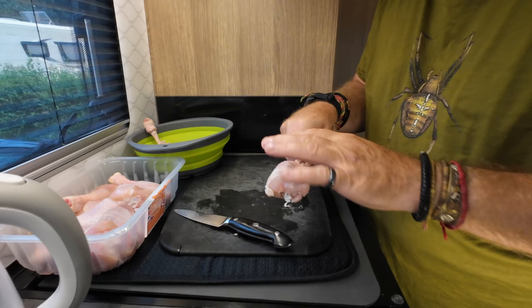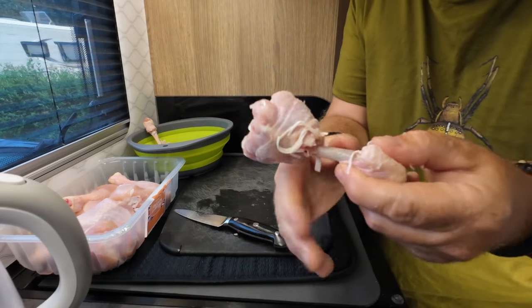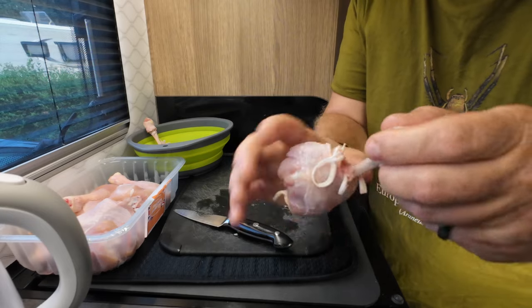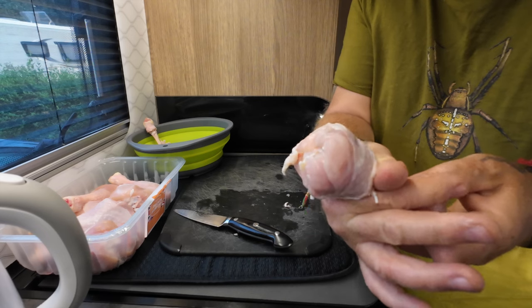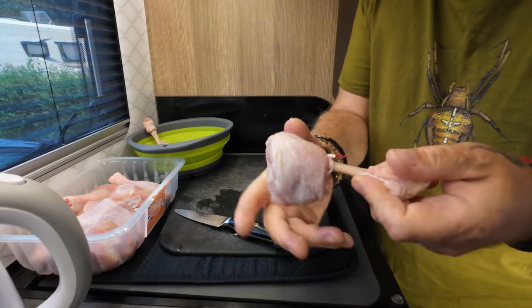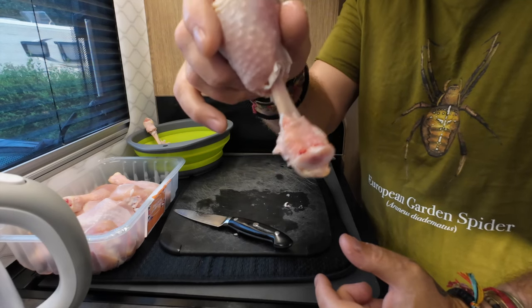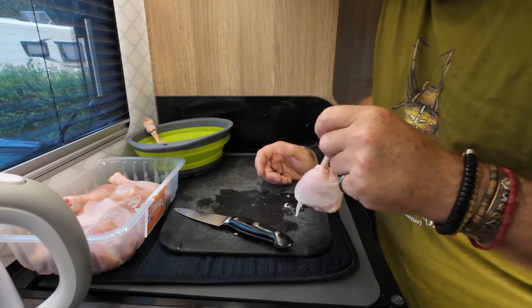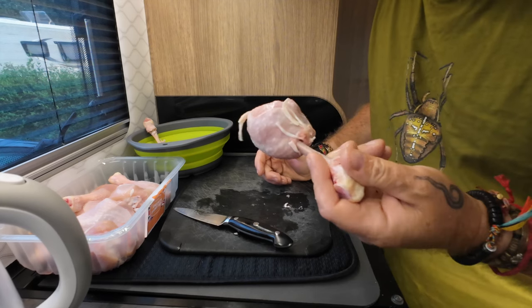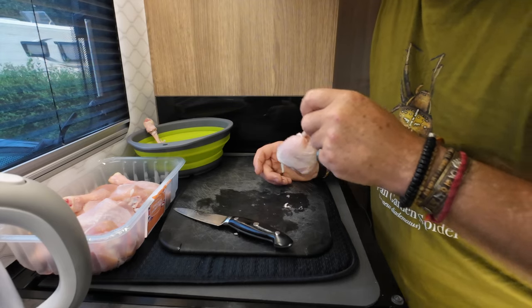Okay. And there's another one. Keeps the chicken nice and juicy because you've got a nice lump of chicken there. And if you like gnawing on the gristly bits like Sammy does, you've got the gristly bits. Right, now let's get the rest of these done. I'll get some seasoning on them and I'll get them in the air fryer and show you the results.